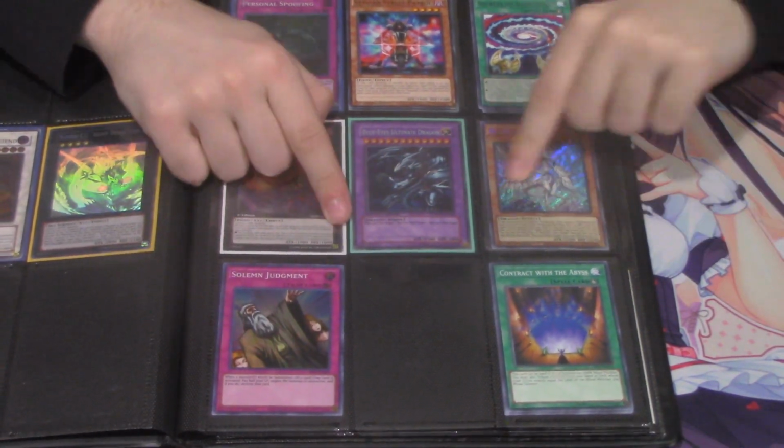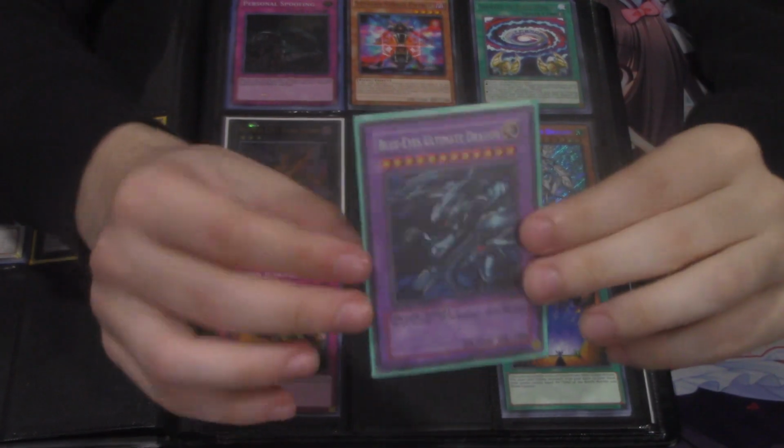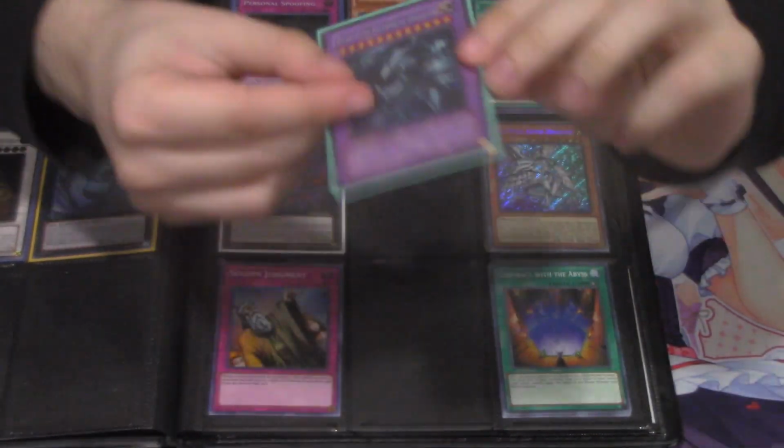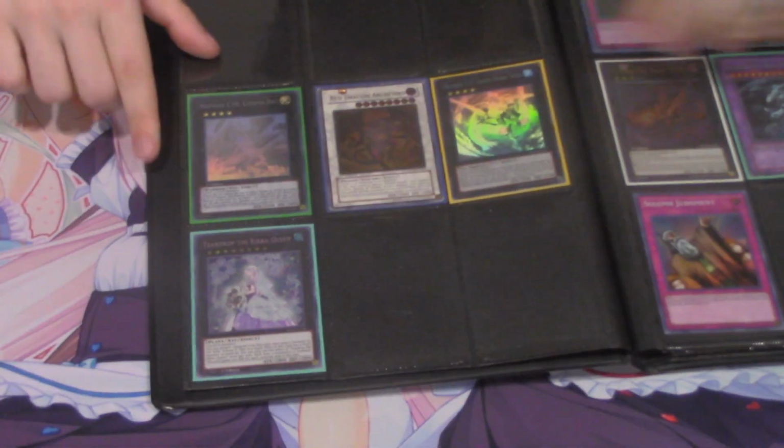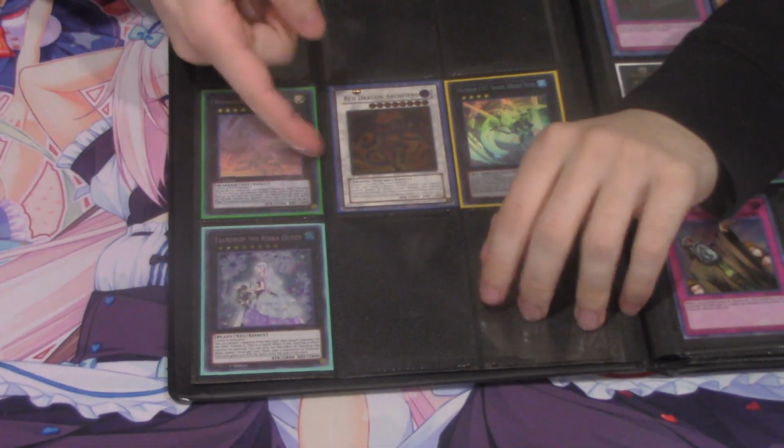Blue Eyes, this is Retro Pack, by the way. A Retro Pack Secret, so absolutely gorgeous here. Blue Eyes Abyss Dragon, just a sealed copy. Some more Ghost Rares, my Rika, but I'll actually tell you guys about this.